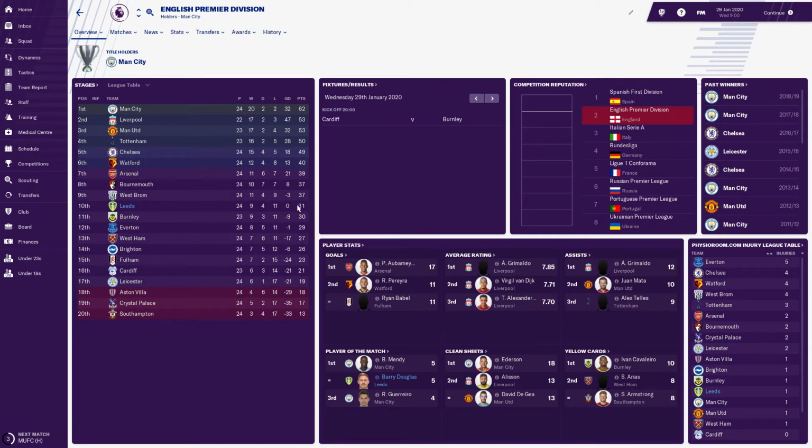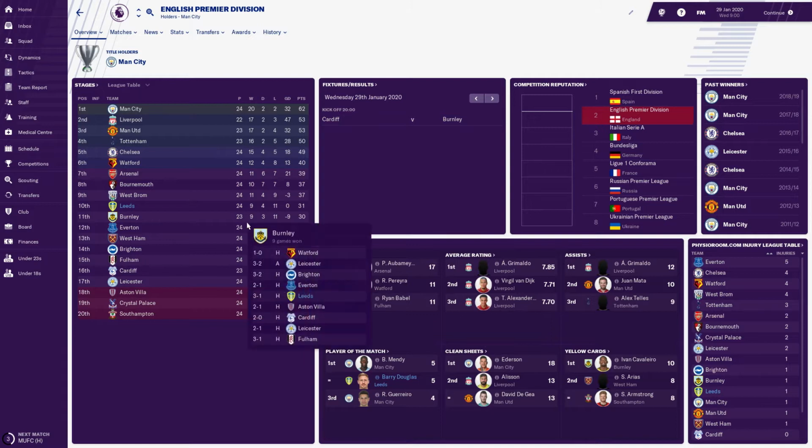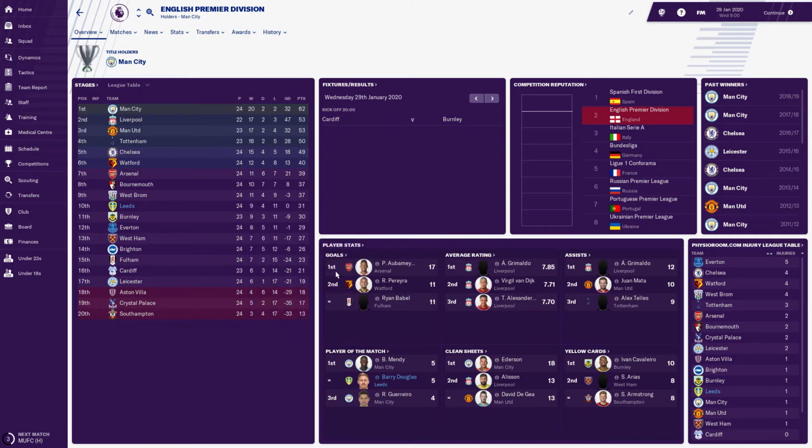We're in 10th, 1 point above Burnley now. So we're still 13 points clear of relegation. We're pretty much not going to go down. I think that's a given at this stage. I don't think we're going to be able to make European football. I think we're going to have to just settle for mid-table, which is alright. I'm fine with that. Would be nice to do better, but we can't expect miracles.